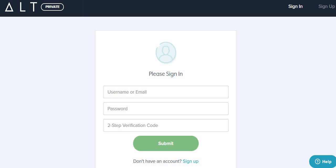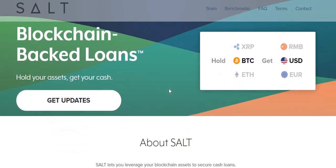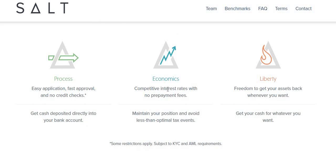What is SALT Lending? I'm not going to spend too much time on it. I haven't actually gone through the white paper myself. I have gone through the website. Basically, in effect, it's a platform that's going to allow you to use the cryptocurrencies that you own and borrow against those. And you'll be able to pay that off as a normal loan and then get your cryptocurrencies back.